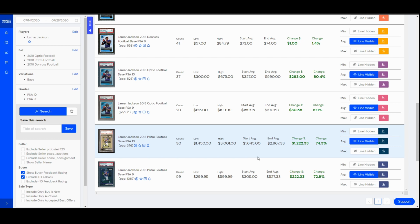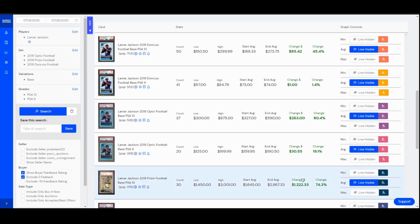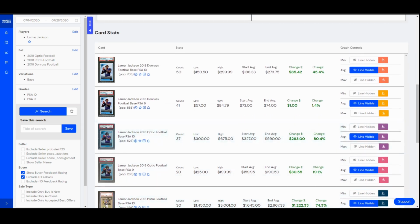It's usually 3 to 4 times. This is almost 5 times. So either this has to run up more or this needs to come down more to stay within where the relative norms are. But yeah, just a couple things I wanted to touch with you guys real quick. The Ben Simmons stuff and this Lamar stuff.